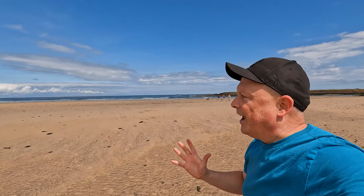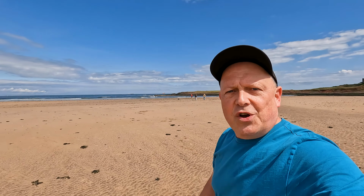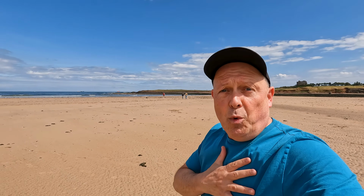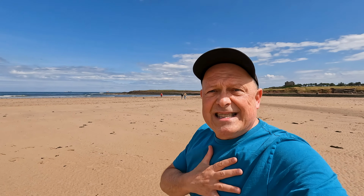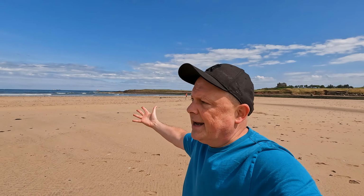Wow, isn't this beach absolutely stunning? Now, there are just so many great beaches on this part of the East Lothian coastline. A couple of miles down there, if you watched the vlog before, is Tyninghame Beach. In my opinion, one of the most stunning beaches in the entire world. But this one, Belhaven, well, I mean, this is pretty special as well, isn't it?